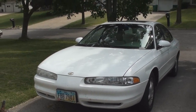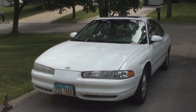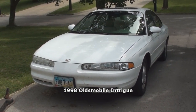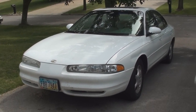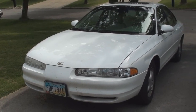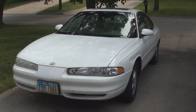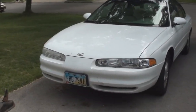On the video that I made on my mom's 2004 Malibu Classic, somebody commented and wanted me to do a video on my roommate's car, which is this 1998 Oldsmobile Intrigue. At the moment I really don't know what trim level it is, but it's pretty well loaded. So we'll go ahead and take a quick tour on this '98 Intrigue, and then we'll also take it on a short test drive because it needs gas, and she asked me if I would run it down to the gas station for her, which is only right behind these trees. So we'll go ahead and take a quick look.